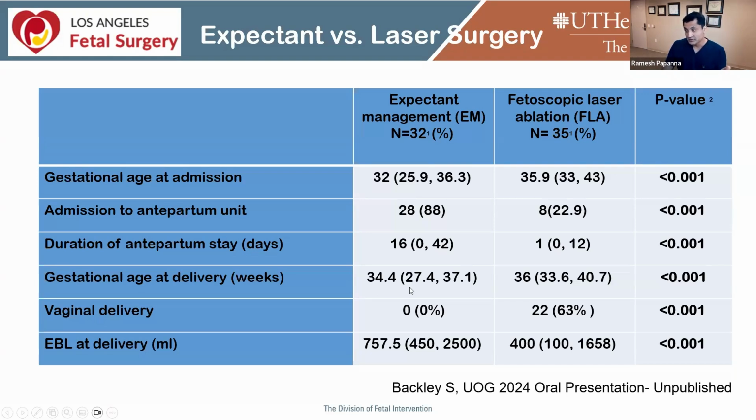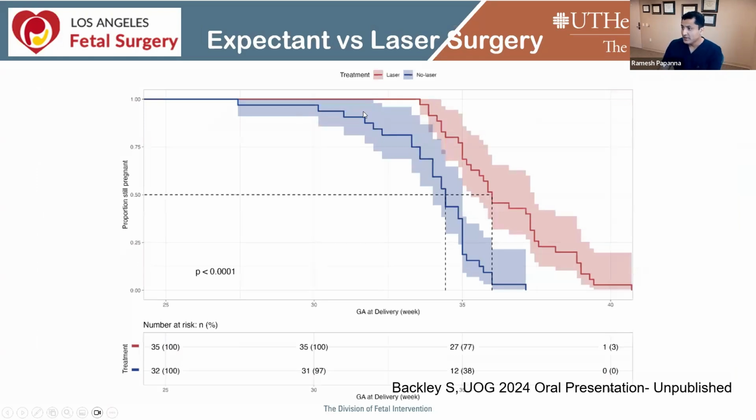And also what was surprising to us, with the laser surgery, they delivered 2 weeks further along, or 1.5 weeks further along, than with expectant management. This is UT Houston experience of expectant management. They deliver an average of 34 weeks. Vaginal delivery, 63% deliver vaginally versus 0 in the expectant group. And the blood loss, of course, was higher in the expectant group because of the C-section delivery. And as you can see here, gestational age at delivery is much further along with the laser treatment.